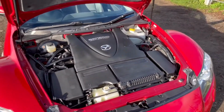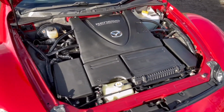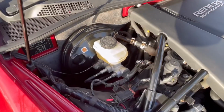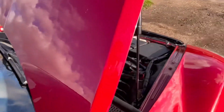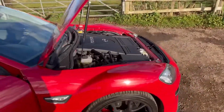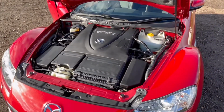So into the engine bay, nice clean engine bay. You can probably hear the engine just running there. The coolant header tank was actually replaced when we sold it the first time, so that's still reasonably new. You can see there the brake fluid's nice and clear. Let's give it another rev quickly. Yeah, nice smooth rotary engine there. So what we'll do is give the car a drive, hopefully give you a feel for how it is on the road.